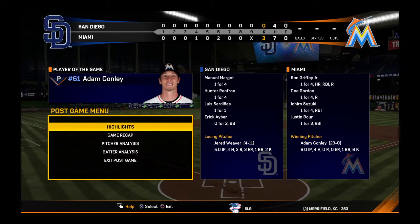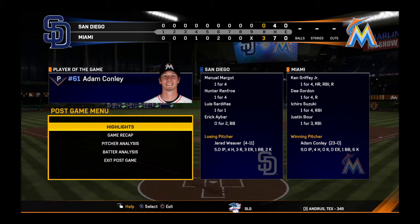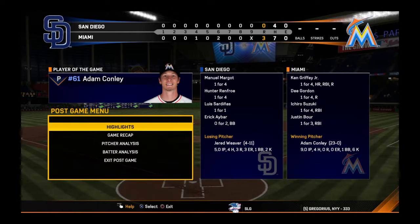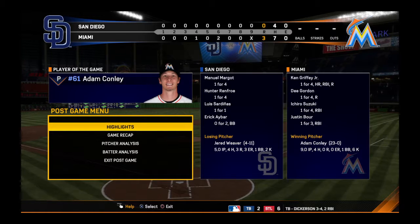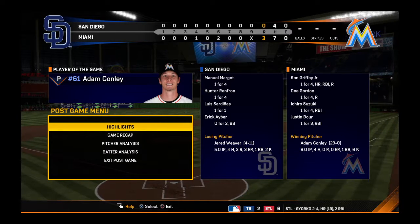Here now is our final line score tonight. First, for the victorious Miami Marlins, 3 runs on 7 hits. No errors. They left 6 men on base. For the Padres, no runs, 4 hits, no errors. They left 4 men on base. Time of the ball game, 2 hours and 36 minutes.